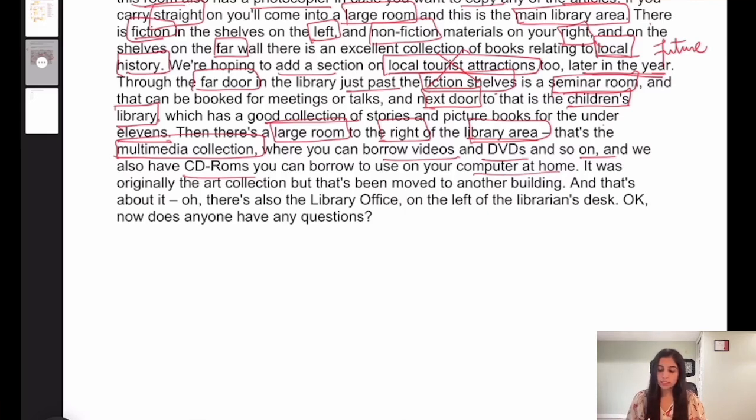It was originally the art collection. Now this is again a distractor. Originally means they're talking about the past. Here they were talking about the future. Here they're talking about the past. But that's been moved to another building. It's no longer in your map or in your plan right now. That's why it's a distraction.